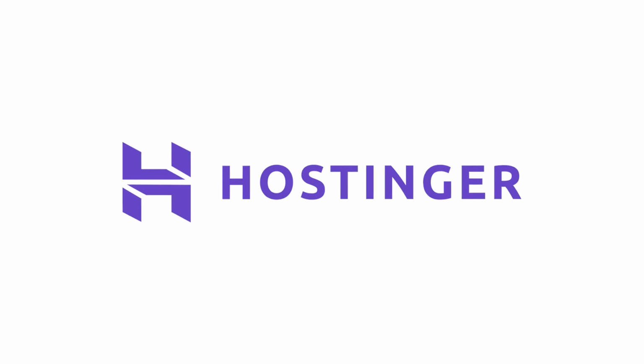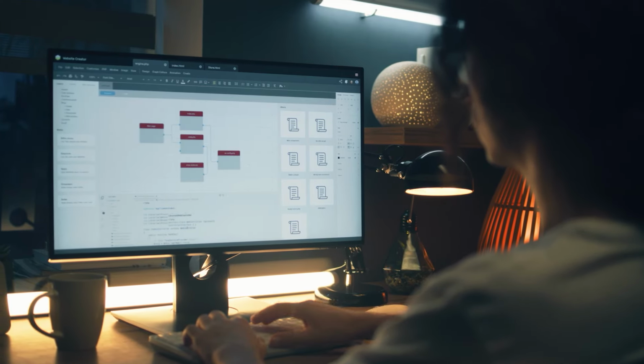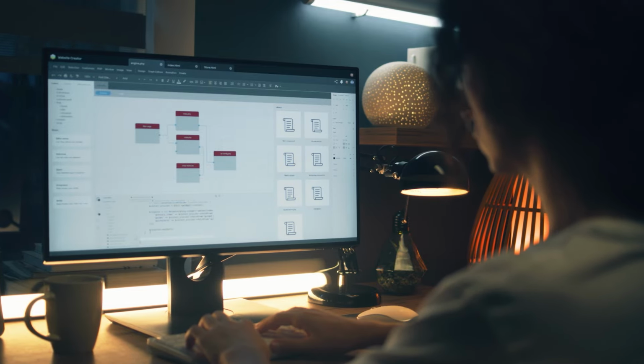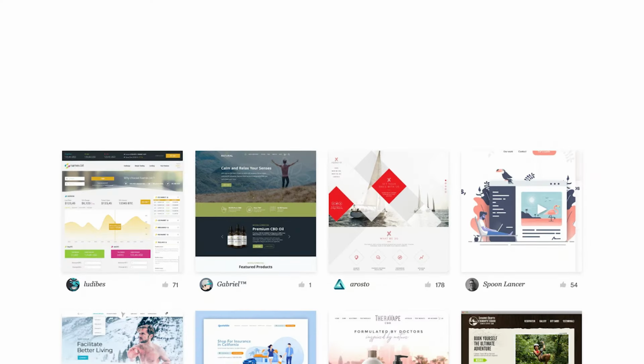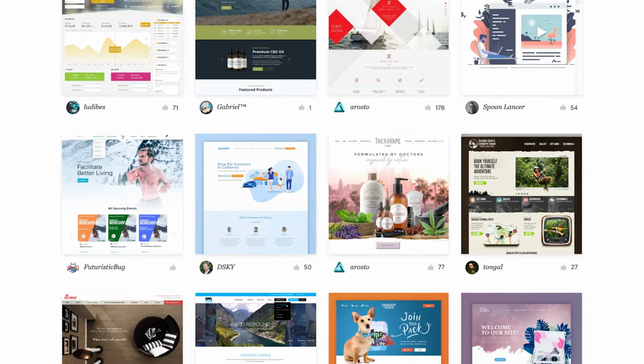So today, I'm going to give you guys my honest review of Hostinger. Now, I've been building websites for a while now, and let me tell you, picking the right hosting service for every different website isn't as easy as it seems. There's just so much to learn and understand when it comes to making each client's website.